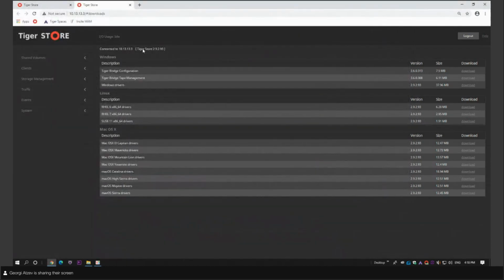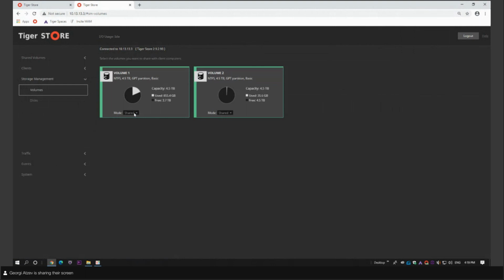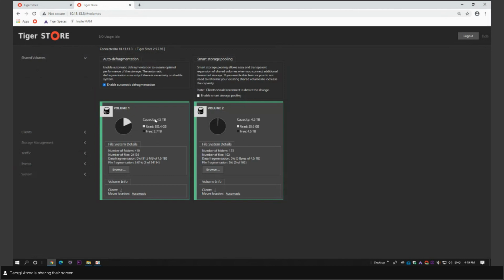Now, in terms of administrating Tiger Store, which is the metadata controller software, it's a pretty simple process. Basically, the Tiger boxes would come already configured, but if you want, for example, to do some changes from the storage management page of the web GUI, you can share the volume, make it private or offline for maintenance purposes. Once it's shared, under shared volumes, you would have information about your volumes. And here we have one of our features, which is automatic defragmentation and file sequence optimization. And also we have smart pooling where you can merge multiple volumes. For example, if you purchase an expansion chassis or another disk, they will appear as a single drive to all the clients.